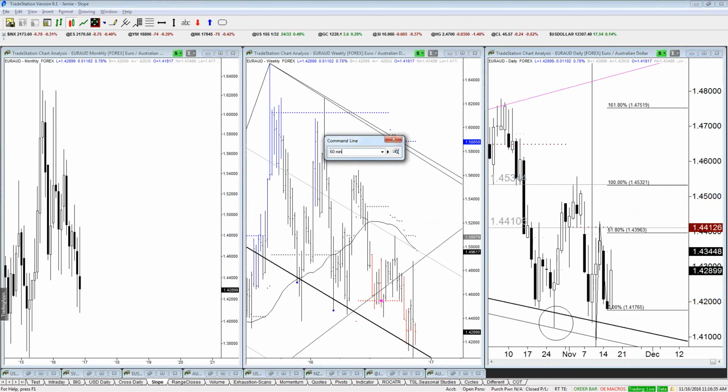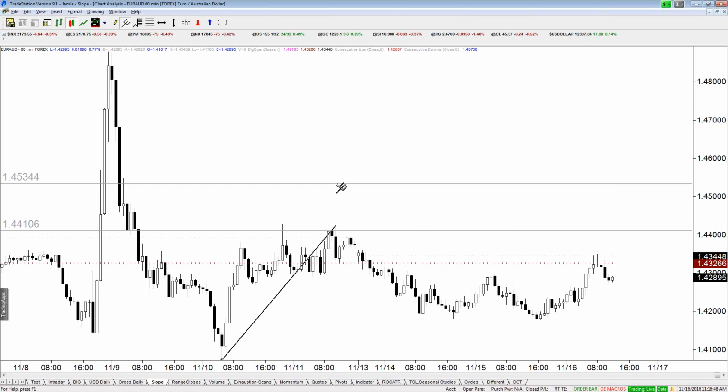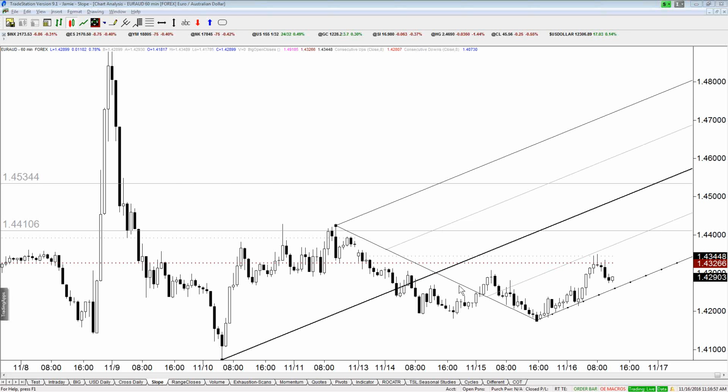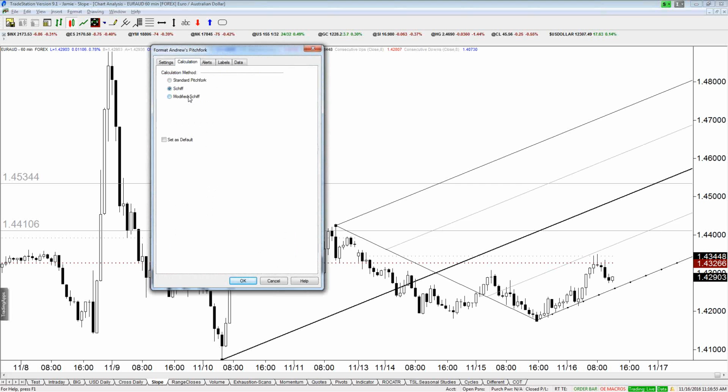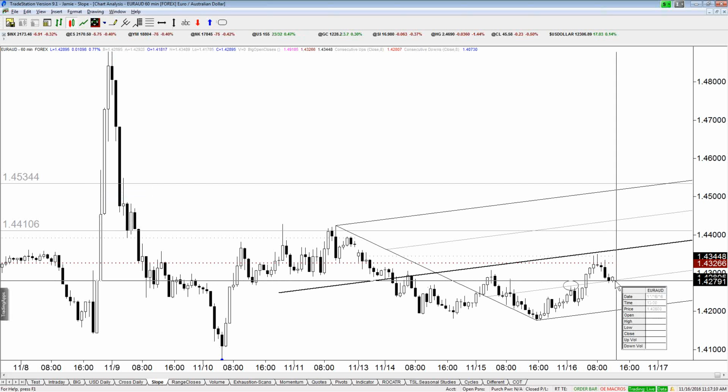If I go to a short-term chart, you can see the uptrend just from today. And you can put on a fork here. I wouldn't really follow that one necessarily, but I would follow this one. And here you can see we pulled back to the median line, finding support at the 25 line. And here we're just sitting here.